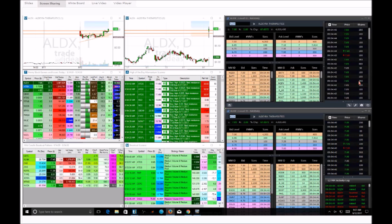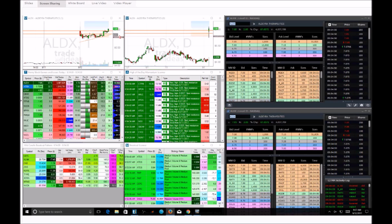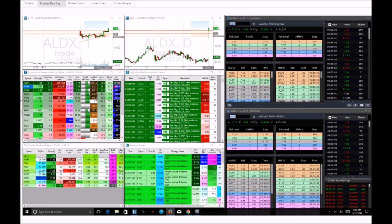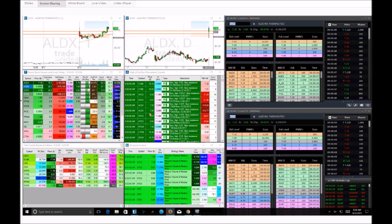Again, make sure you guys are being quick with these plays. I feel like there is a lot of potential, especially if we could break through 7.10. It's a very nice play so far. We already got our next leg on up because we held 50% from that initial pop. So far we just hit highs up towards around 7.25, or actually highs of 7.30, excuse me.